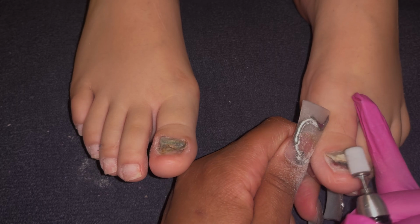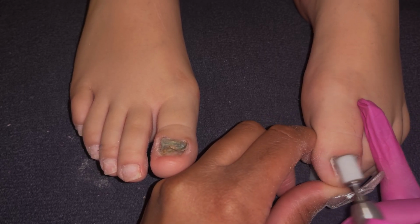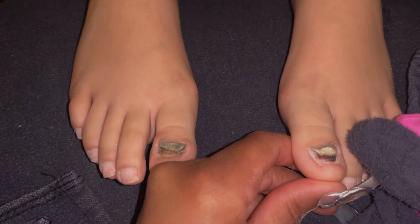So although they look kind of rough, you guys, she has a podiatrist that she goes to. She was cleared for this service. She's not in any pain. They look really, really bad, but again, she has been healing for quite some time from this toenail removal. So I'm going to show you guys how I did this reconstruction.